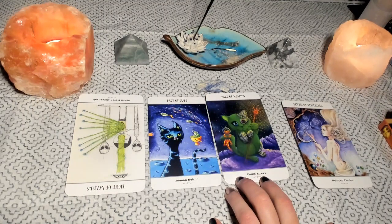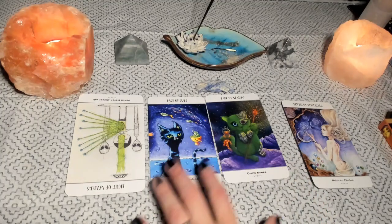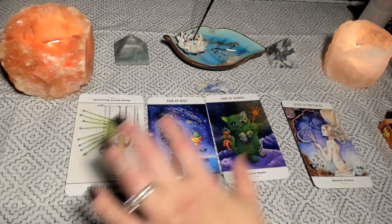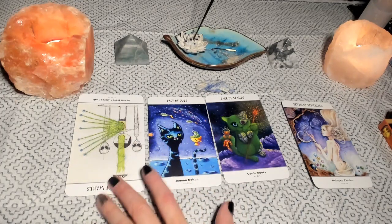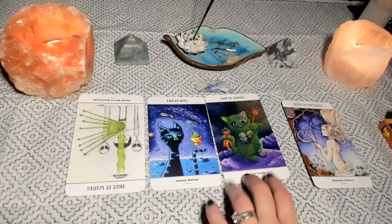The Page of Wands shows me that you're developing a new root system that's fixed in fire. Basically, what that means is that the root system that you're building with the Page of Cups is going to be forged in fire and energy. So that's why they're putting so much stress on rest now, because once you get moving again, it's going to be forged in fire, okay?